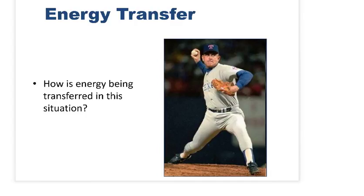So in this case, energy is being transferred from his arm, if you haven't guessed this already, from the motion of his arm as he throws forward into the baseball. So basically the energy is transferred from his body, the chemical energy in his muscles, into the baseball, and it becomes kinetic energy when it leaves his hand.